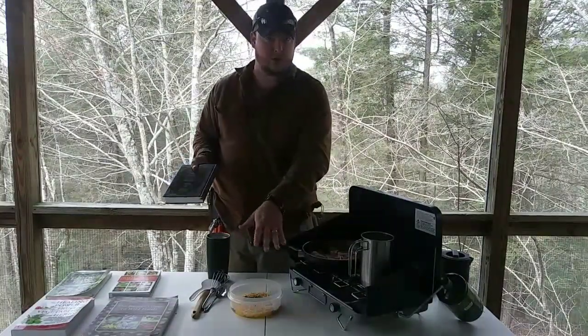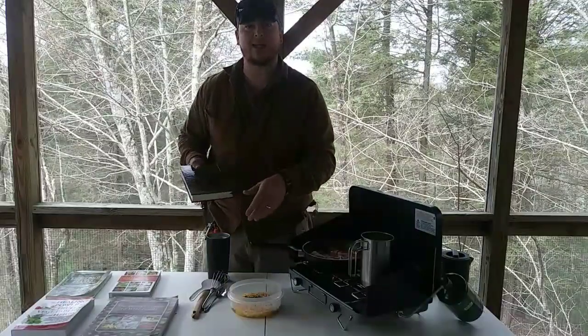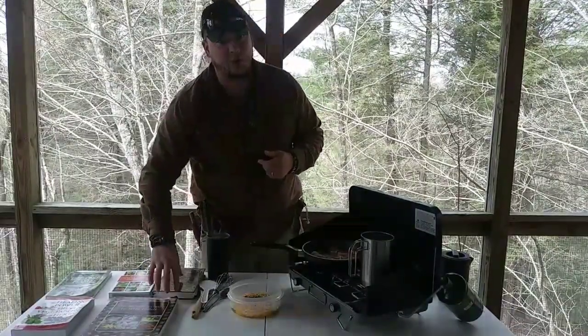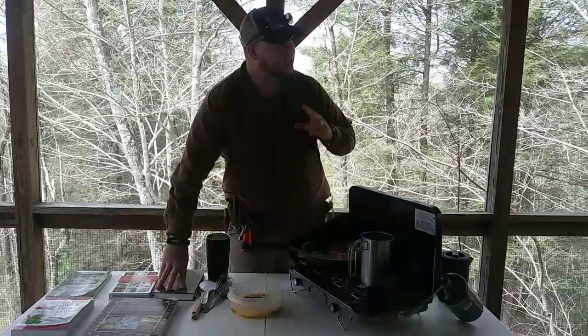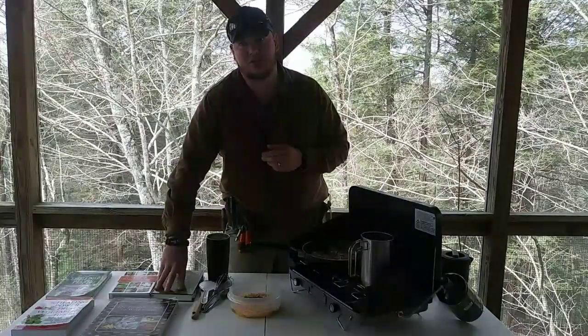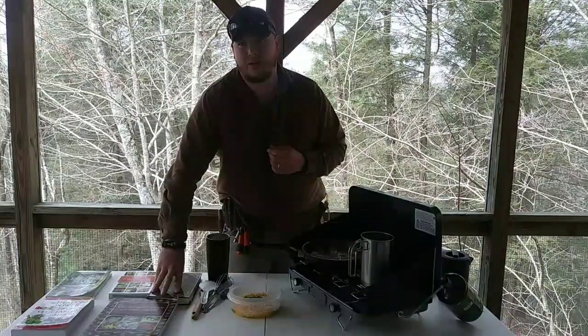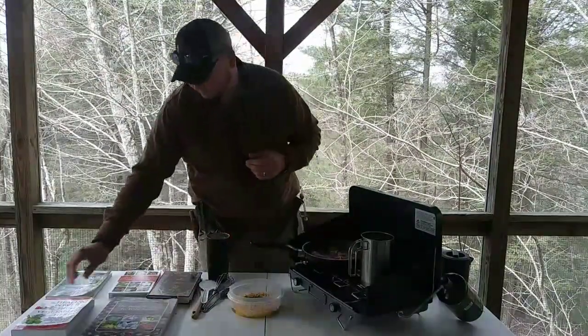I didn't need any book or reference to go out right outside my door and get these because I'm familiar with them. Again, that's something that you're going to want to do and be proficient at, especially in a grid down or a survival situation, where not having the proper information could be really damaging to your family.